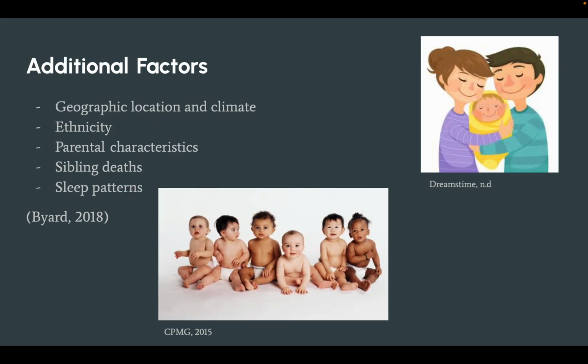There are some additional factors besides the triple risk model. The first is geographic location and climate. SIDS is more common in colder climates than warmer climates, and it is more common during the winter months than in warmer times of the year. The second is ethnicity. The chance of SIDS is lower for those of Asian heritage and higher in the African American heritage and indigenous populations.